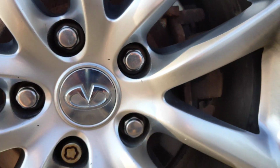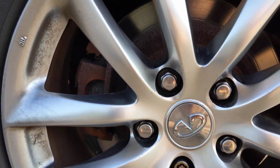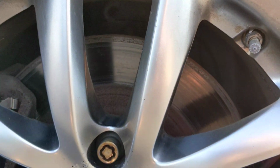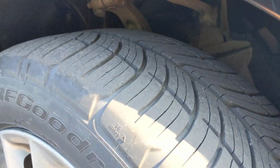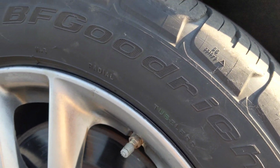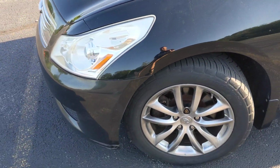So here's the rear brake. It's kind of hard to see. Driver's side. And here's how much tread the tires have. It's a good amount of tread. I replaced these back in 2017, so about 3 years ago. They should be good enough for another, I don't know, maybe a year or so.